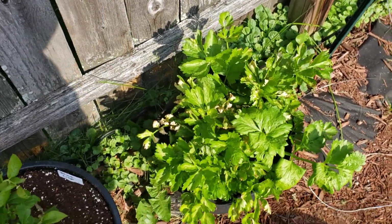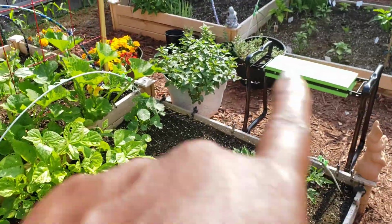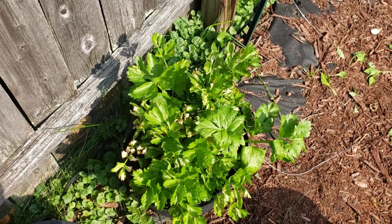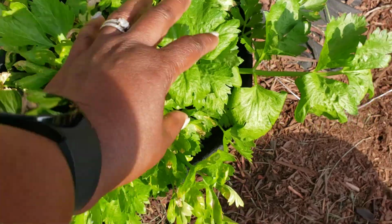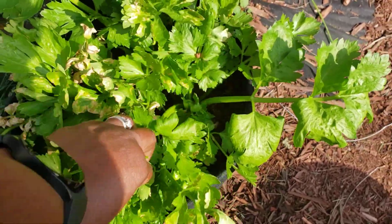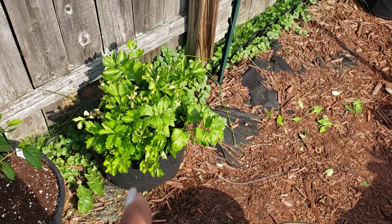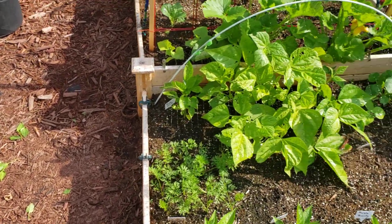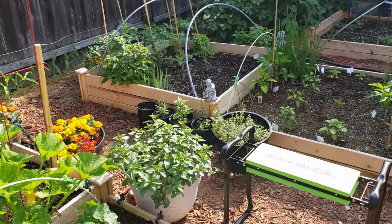This is my celery. I had to move it because I used to have it in the middle of the garden where it gets pretty much sun all day, and I think it was burning the leaves. So since I've moved it, it was actually worse than this. It's doing a lot better. So I have it up against the fence because this gets the morning sunlight, and then as the day progresses, it kind of shades. And really, this middle bed and the end bed pretty much get sun all day.